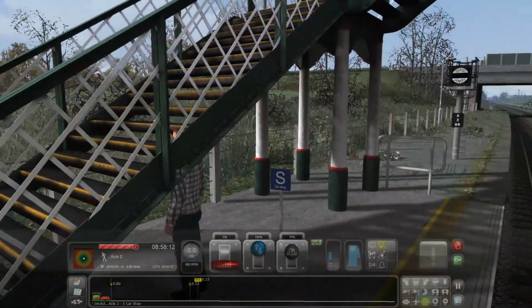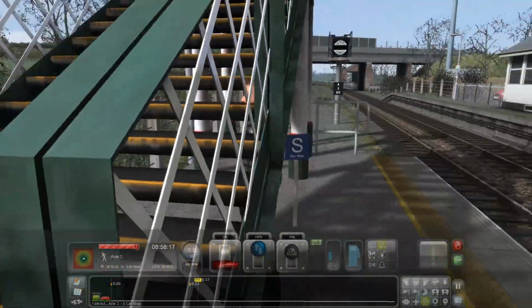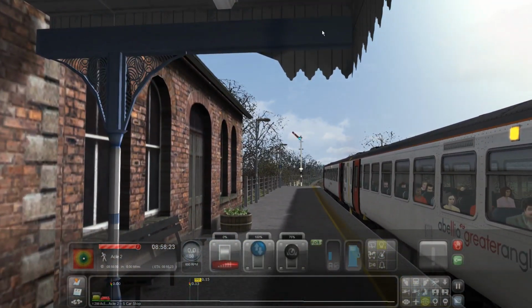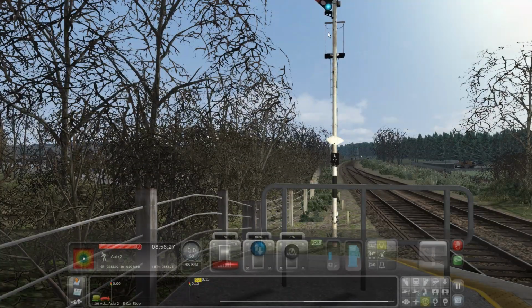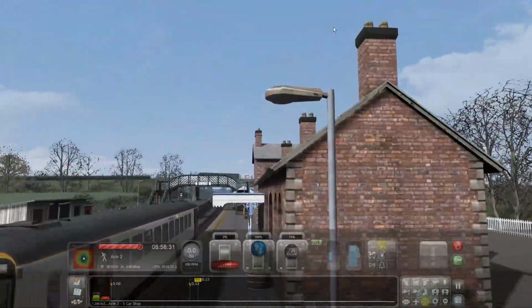I can imagine this station, I don't know what it's like in real life, but all I can say is he is in the stairs. His head might be trapped. But I can imagine this station has like a little gift shop, a little tea room. You know, it's like family run by someone from the village or someone from the town.